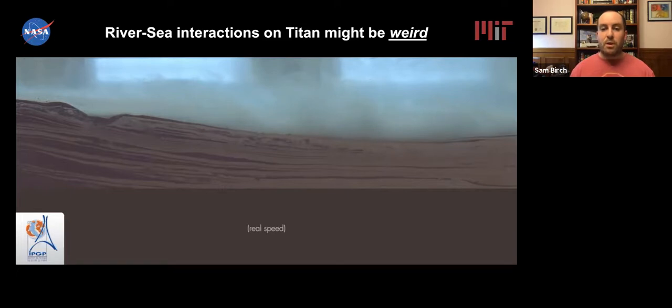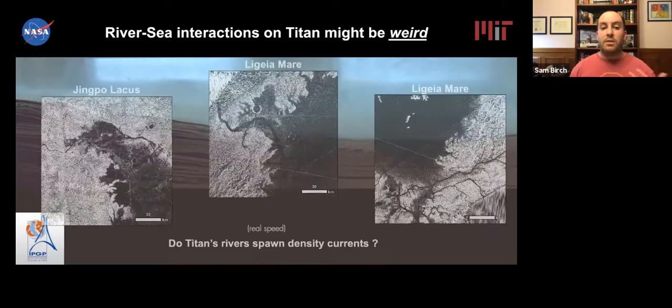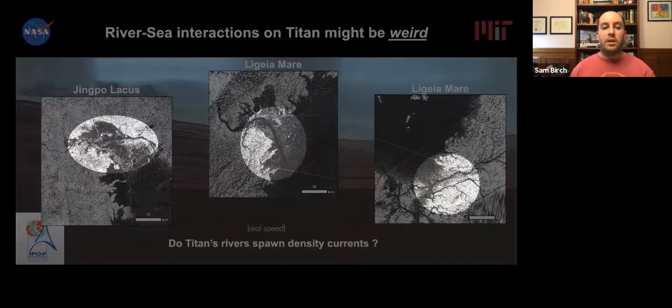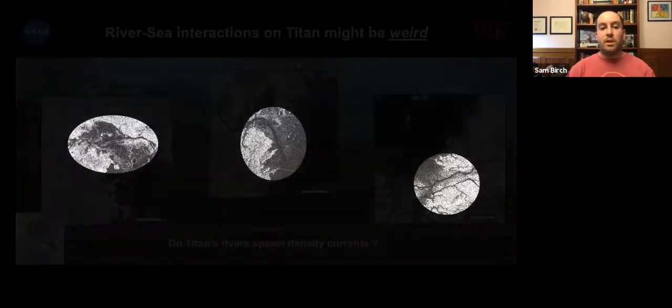On Earth, this is with water and actual sand, but it's these deep currents that go all the way down. So you can imagine, and you can even see it in some of the data, if we stretch the images really hard, you actually see rivers that go on the left. The river actually goes into the sea, out of the sea, and then into the sea. Rivers on Earth do not do that ever. And then some of these, the river just continues for a very long distance all the way into the sea. So if you're a dense, cold methane river, you might just go into the sea and not even realize you hit the sea and just keep going.